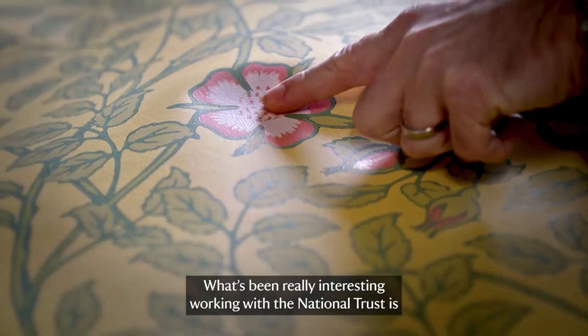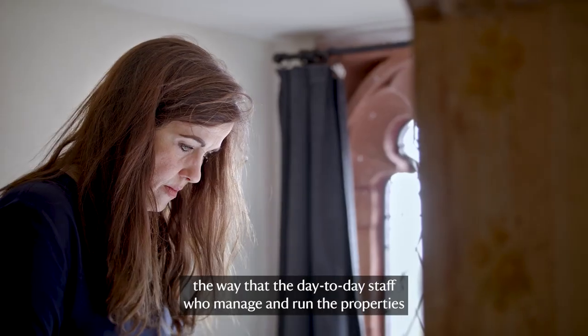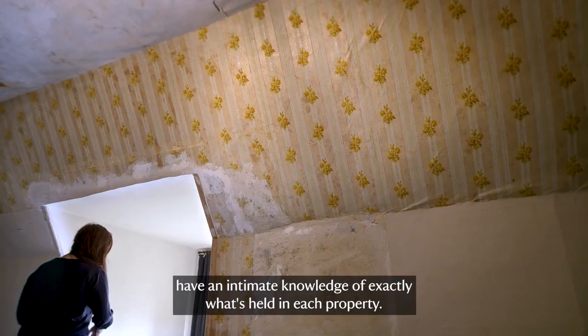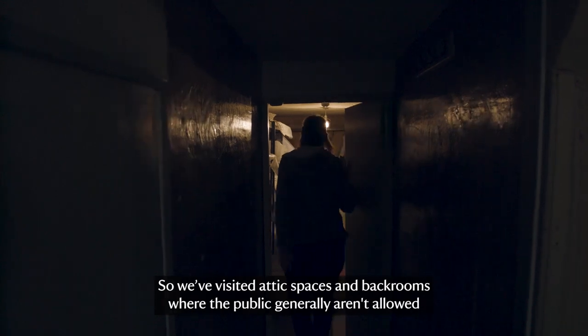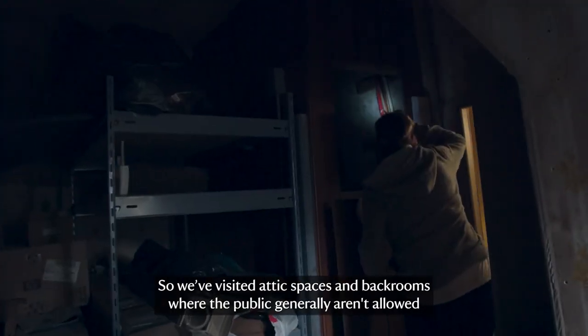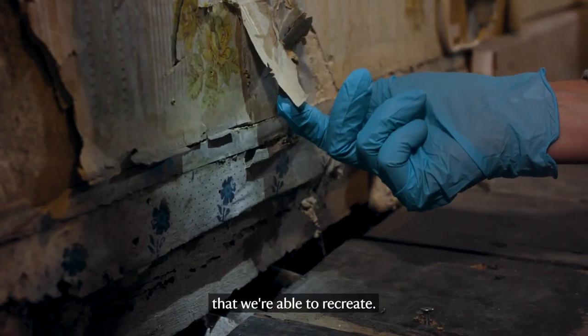What's been really interesting working with the National Trust is the way that the day-to-day staff who manage and run the properties have an intimate knowledge of exactly what's held in each property. So we've visited attic spaces and back rooms where the public generally aren't allowed, and it gives us exposure to some beautiful pieces of history that we're able to recreate.